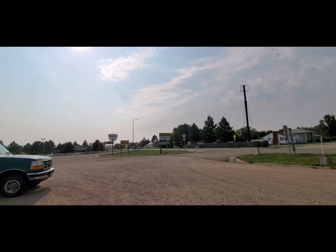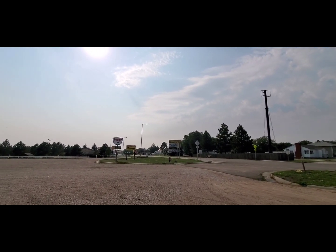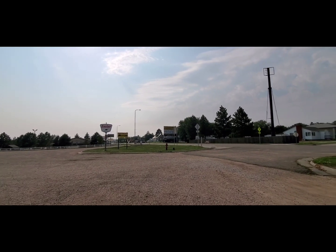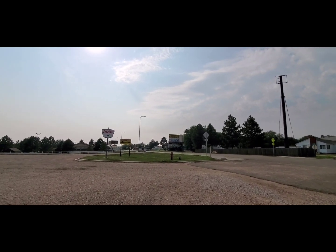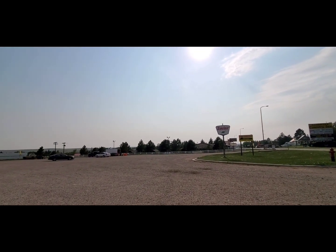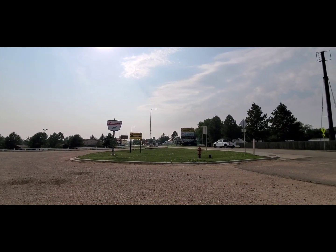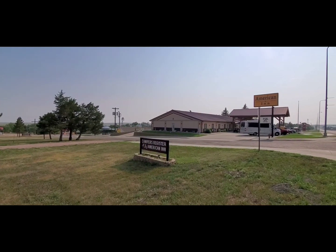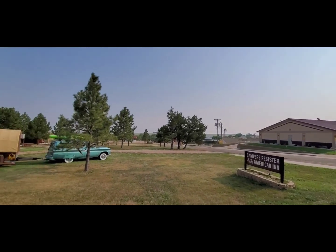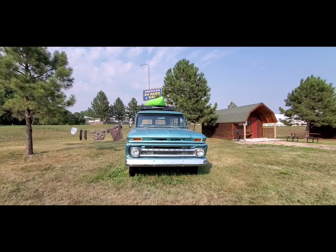I'm not sure why there's a bunch of people parked down here. Looks like there's a sidewalk, so I'm going to walk down this little sidewalk because I saw there's a campground down there with an old truck parked in front and some other interesting stuff. Okay, I'm up here at the American Inn. It says campers register at the American Inn, and then there's this old truck. I'm going to go down there and take a look at that.